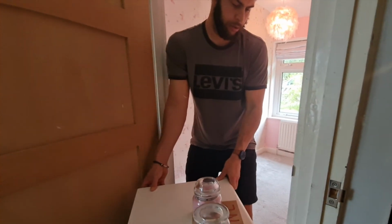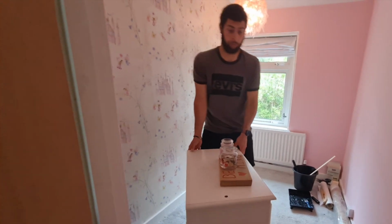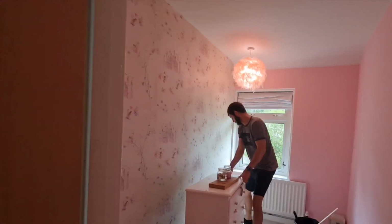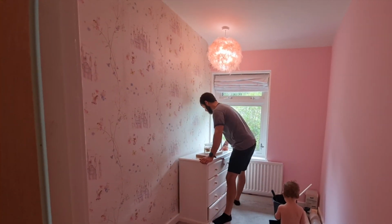Chest of drawers I got on Facebook Marketplace, and Curtis sanded it down and we changed the knobs on it and got the look exactly as I wanted it. And then her cot we bought from Costco, which was actually a really good price for what it was.